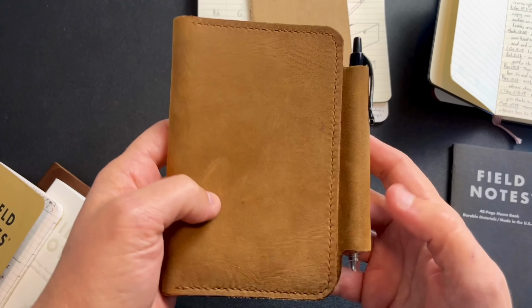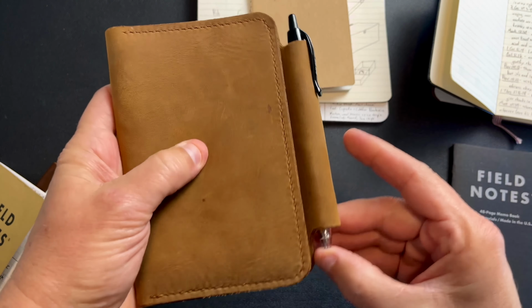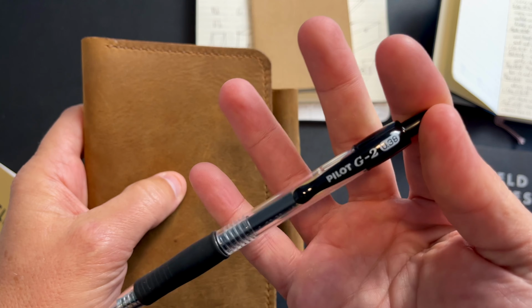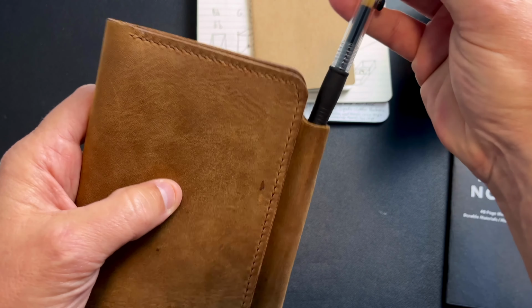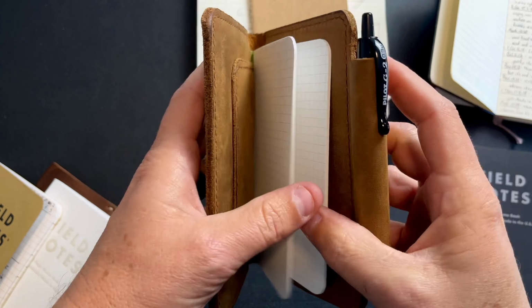Hey, by the way, a big thanks to Jose, who made this for me by hand. And he even knew that I used the Pilot G2 and sent me a free pen and made a holder in this cover for a pocket notebook. So Jose, big thank you.